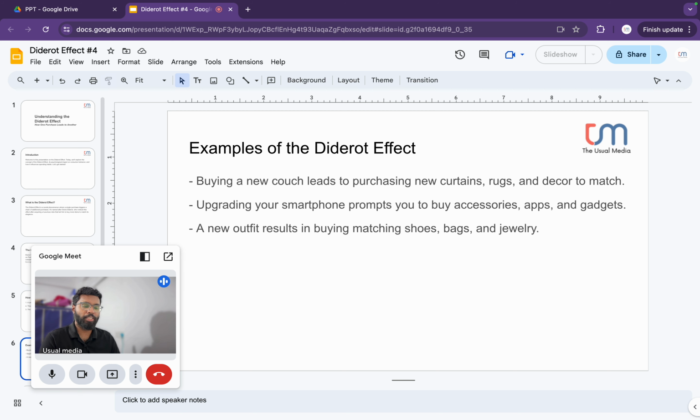So let's look at a few examples of the Diderot effect, which will help you understand it in a better way. For example, buying a new couch leads to purchasing new curtains, new rugs, and decor to match. If you buy a new carpet and you see the curtain is very old, you think, why not buy a new curtain to match that carpet? If you buy a black carpet and your curtains are green, then in order to match that elegance, you are very much tempted to buy curtains which match that black carpet. For example, you might buy some gray or white shade of curtains.